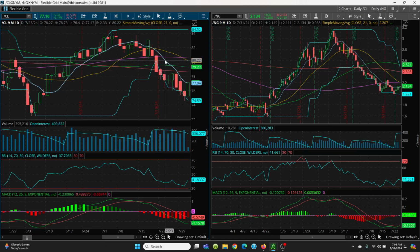So today, this is the key. The level we've got to watch is: can it get above and close above this 77.04 level? That is going to be very, very key. Now, I'm not talking about intraday, like we had here and then pulled back, or like here.